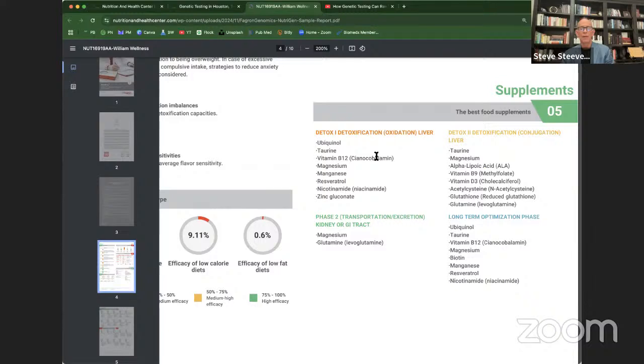Now, this is the lab's work. The lab is identifying this person has low levels of alpha lipoic acid, low levels of glutathione, and acetylcysteine. But some of these nutrients are intermediate metabolites. Alpha lipoic acid is formed from vitamin C. Cysteine is a downstream molecule formed from methionine. Same way with glutathione. Glutathione is a part of that methyl pathway. And so we can make these nutrients when we have other nutrients present. So my recommendation will vary a little bit from what the lab gives, but these areas will be covered.